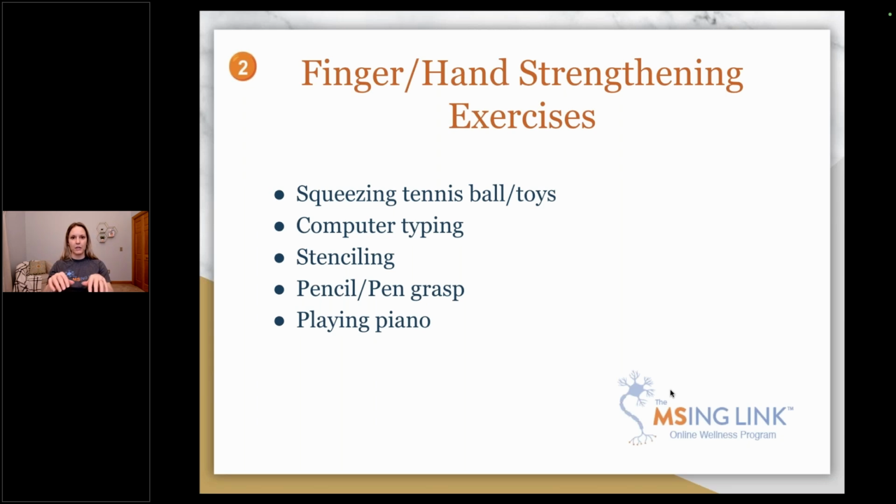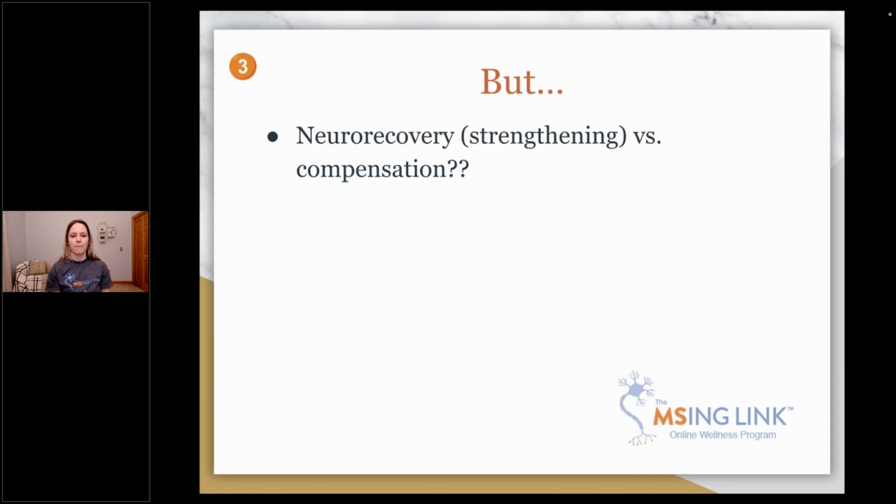So practice putting your hands on your keyboard and going down and up, down and up, down and up with whatever finger it is that you have difficulty with. That's an exercise. You don't just have to type when you have to type for work or for fun. Practice it as an exercise. Stenciling can be really great, as we talked about, practicing grasping a pencil or a pen, playing piano. Even if you don't know how to play the piano, just playing on the keys can all be really helpful exercises. But one thing that I want to discuss is neuro recovery versus compensation.